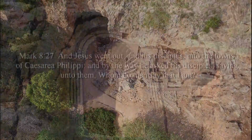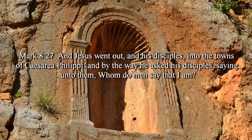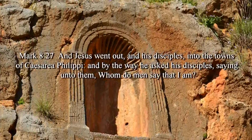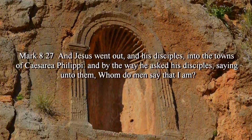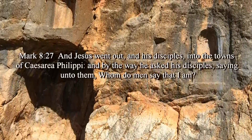Mark 8:27 says, "And Jesus went out and his disciples into the towns of Caesarea Philippi, and by the way he asked his disciples, saying unto them, Who do men say that I am?"